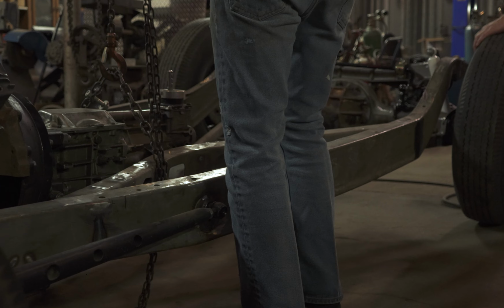So this is a new axle to the chassis then? Correct. New axle to the chassis, yep. The bones are left over from the old chassis. Those are 40s. Did you put those holes in them and everything? Yeah, I put the holes in them. That's a lot of work. It is a lot of work. Looks great though.